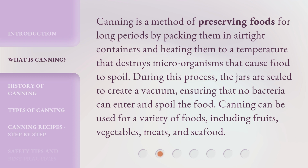Canning is a method of preserving foods for long periods by packing them in airtight containers and heating them to a temperature that destroys microorganisms that cause food to spoil. During this process, the jars are sealed to create a vacuum, ensuring that no bacteria can enter and spoil the food. Canning can be used for a variety of foods, including fruits, vegetables, meats, and seafood.